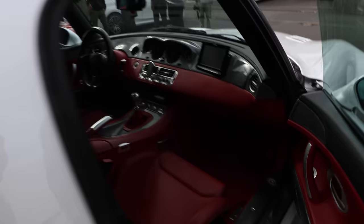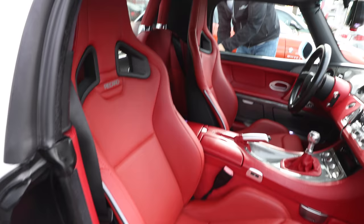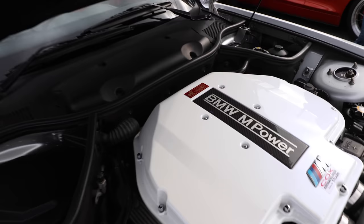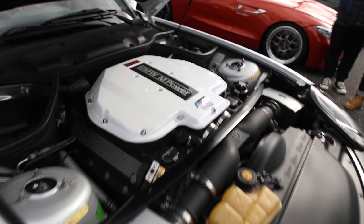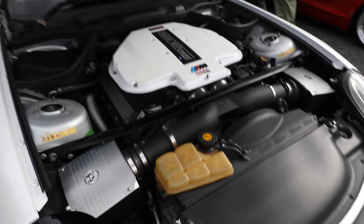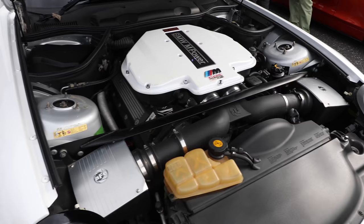Wow, the interior is so beautiful. Beautiful Recaro seats, manual transmission, of course. What is that? Tune. Oh, okay, so that's your Studie tune program. Does this make more power than stock then? Almost 550 horsepower. This has got to be a handful to drive for sure.